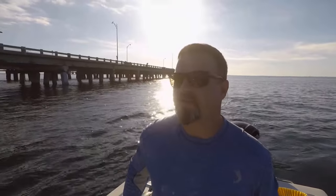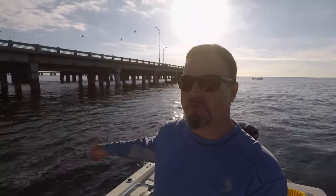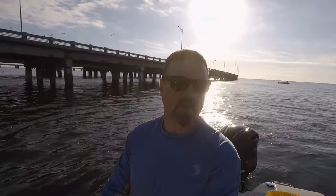All right, so we're getting positioned. I'm gonna drop the trolling motor. And the back of the boat's gonna be towards the pier, and I'm gonna throw the net off the back of the boat.